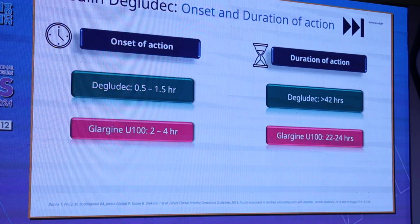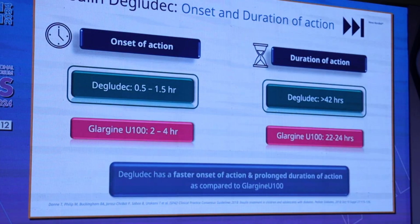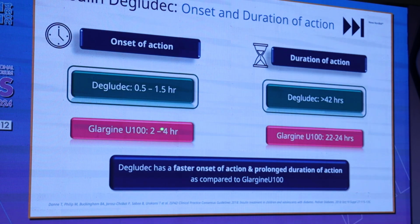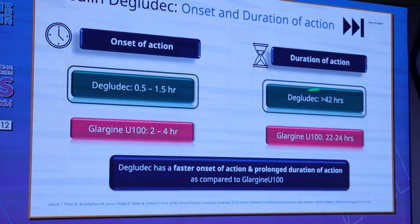Therefore, if you look at why we should transition, it's better to move on from glargine and glargine U300 to the most modern, which is degludec. If you compare degludec versus glargine, degludec acts within half an hour, whereas glargine will take 2 hours to act. Degludec acts for more than 42 hours, whereas glargine lasts for about 22 to 24 hours.